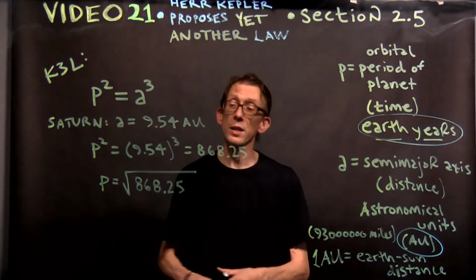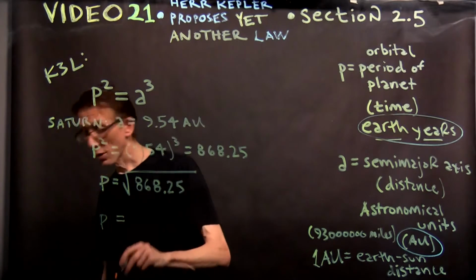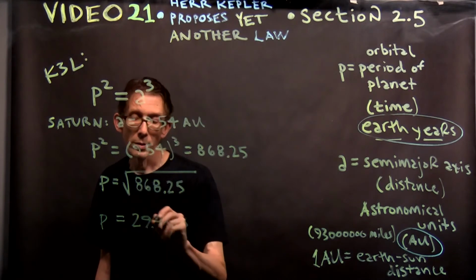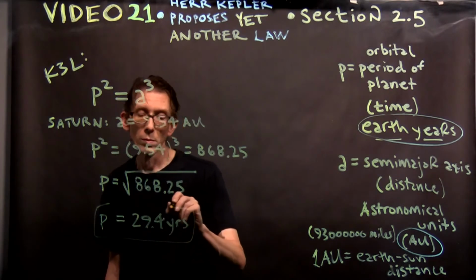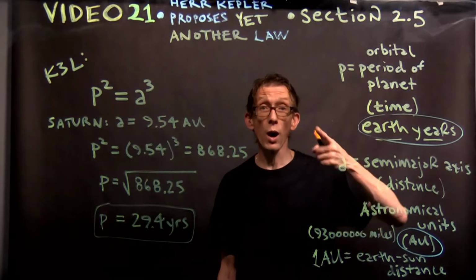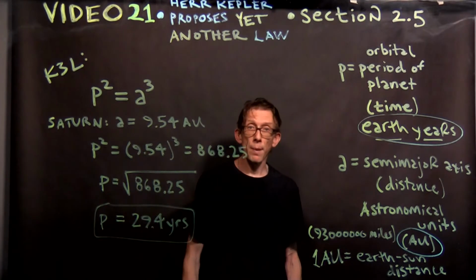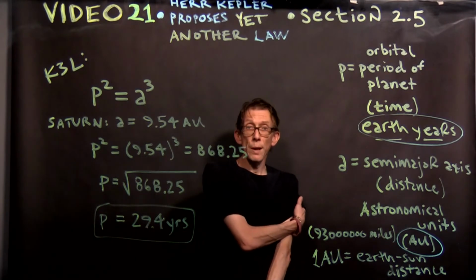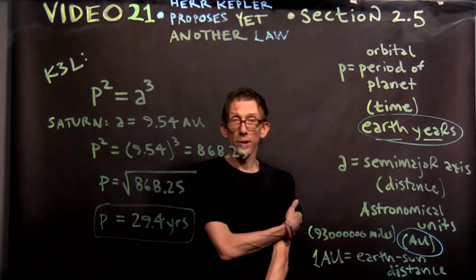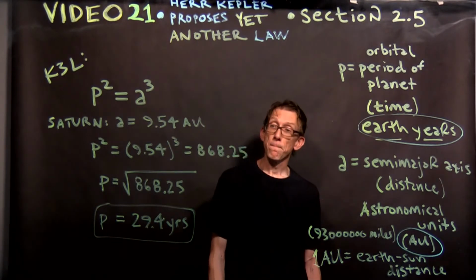You take the square root of both sides of the equation, and when you do that, you find out that the period of Saturn is 29.4 years. That's how long it takes Saturn to make one whole loop of the Sun. So I first learned astronomy about 30 years ago. So Saturn has had time to make one orbit of the Sun since I first saw it in the sky. It's back more or less where it started when I first learned about astronomy. So that's how long it takes Saturn.